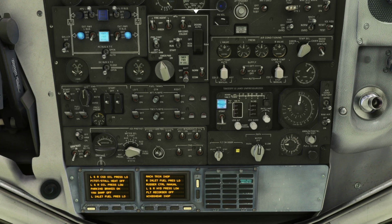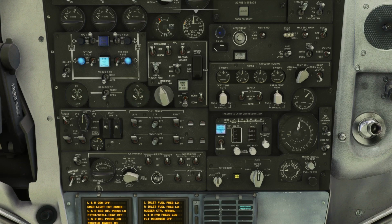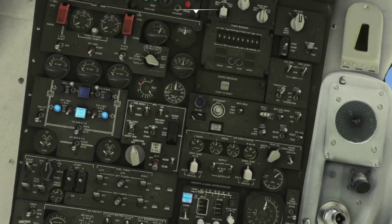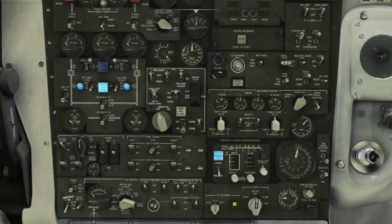I just noticed what he did there, label it as the chemtrail switch. That can definitely come on, which it already is. Good. Seatbelts can stay off for now because we've got to fuel up. Emergency exit lights can go to arm. Alright, we'll come back to all that in a minute.